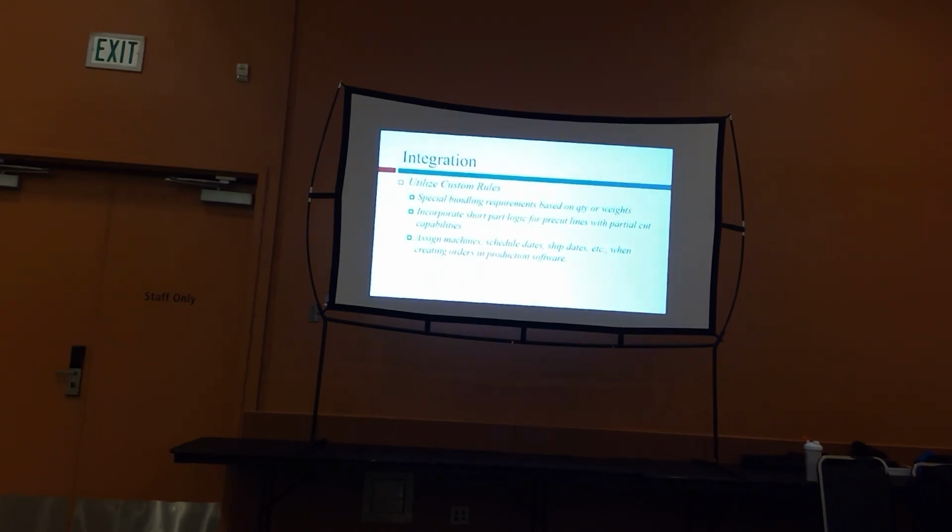The benefit to us writing what we would call a translator is we can take any of these different file types and we can apply your own custom business logic to it. So if you give us the rules for bundling, we can base it off of quantity, we can base it off of weight. That way it's not coming from your ERP system, which generally it doesn't. You also won't require the sales staff to know how they're gonna bundle this.